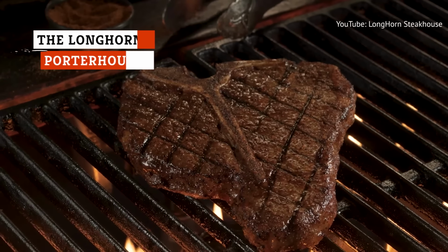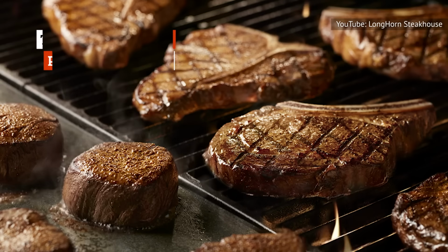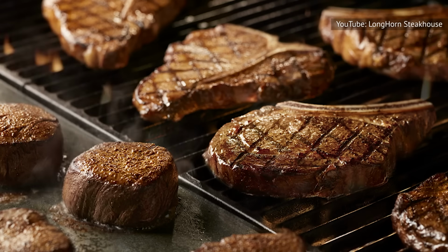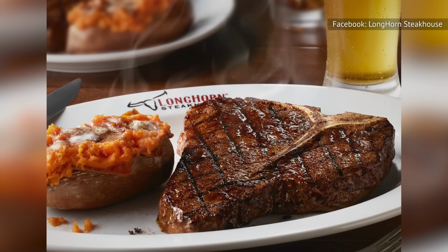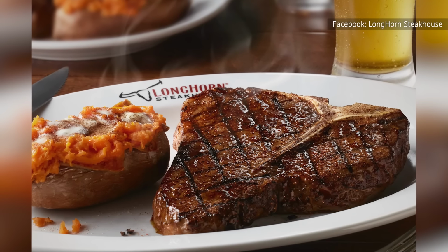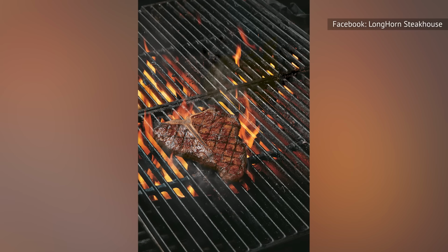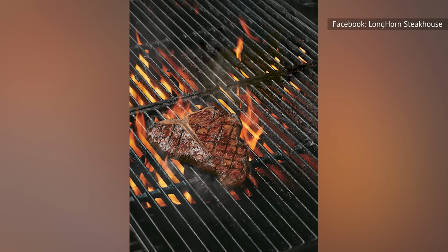A porterhouse is a cut taken from the area of the cow where the tenderloin and top loin meet. This cut is notorious for its large size, and the LongHorn version doesn't disappoint in that regard. Sitting at a whopping 22 ounces, the LongHorn Porterhouse entree is the largest steak to be found on the company's menu. Grilled over a fire to create an unforgettable smoky taste, this slab of beef wins some major points for flavor.